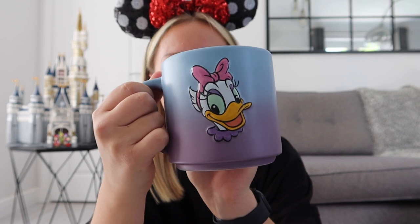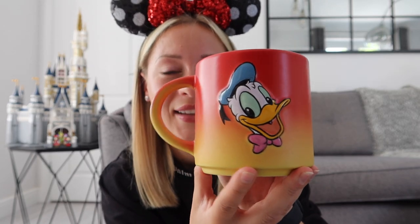Then we got some mugs. So you've got Daisy on one side and then you've got Minnie. How cute is that? And then Tom, we got matching because we love matching, and Tom got one, and you've got Donald, and then you've got Mickey. How cute. And they're really like large cups. You're going to get a lot of coffee in there. And that, my friends, is good. So yes, they were $16.99 each. Which, not too bad. All the mugs are about the same price point.